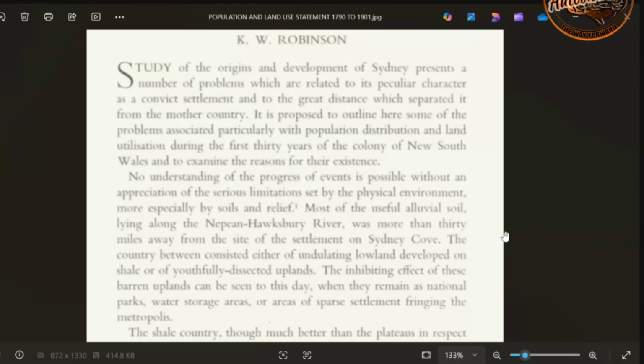Most of the useful alluvial soil lying along the Nepean Hawkesbury River was more than 30 miles away from the site of the settlement of Sydney Cove. The country between consisted of undulating lowland developed on shale or of youthfully dissected uplands. What? Youthfully dissected uplands, okay. The inhibiting effect of these barren uplands can be seen to this day when they remain as natural national parks, water storage areas, or area of sparse settlement fringing the metropolis.